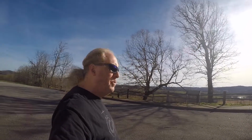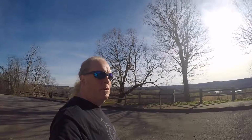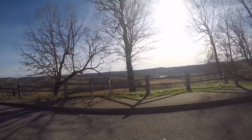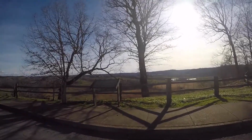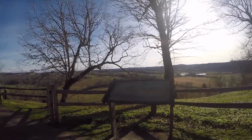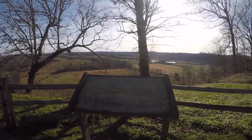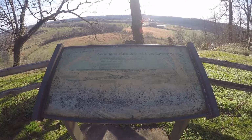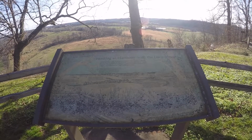Alright guys, here we're at Bakers Bluff Overlook. Another one near Jackson Falls, but here is an overlook that's a little closer. Sign's kind of worn out. Working in harmony with the environment.